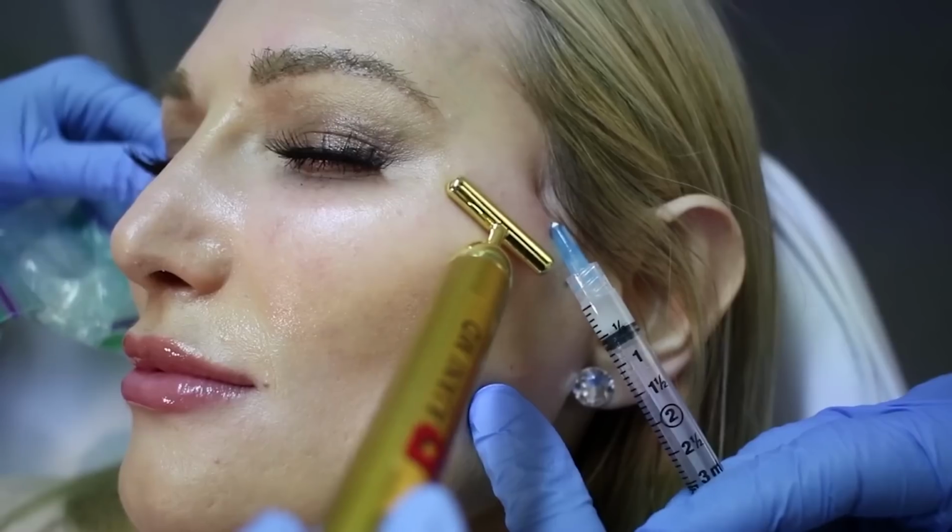Now, when I say 2 sessions, if you're smoking, drinking, partying, you're not sleeping, you're not exercising, you might need 3 or 4 sessions. If you are taking care of your skin, you're using great skincare, you're not getting a lot of sun, often you might even benefit from 1 set of injections.